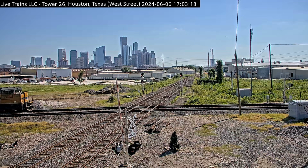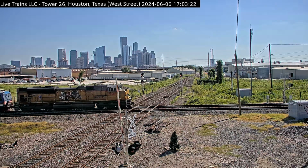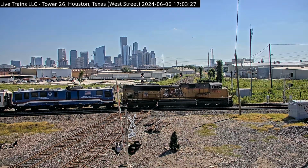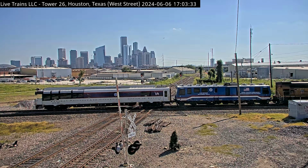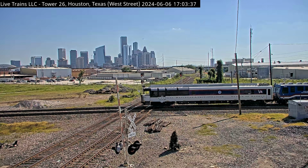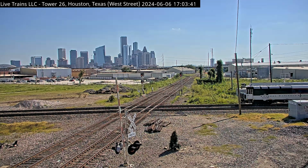Jumping over to Tower 26 again, we catch a solo Union Pacific SD70ACe number 9044, leading a Federal Railroad Administration track geometry train. The FRA track geometry equipment tours all across North America on all major railroads to ensure track standards and compliance is being met by American railroads.